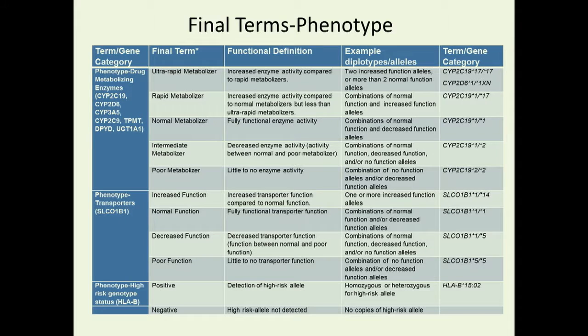We also did this for your phenotype terms for transporters. So now we're saying increased function, normal function, decreased function, and poor function. And then we also have a phenotype term for high-risk genotype. We used to say carrier, but that's not really right, because in the disease world, if you're a carrier, it just means that you don't have the disease, but you carry that mutation. So it was really wrong, because here these are high risk. If you just carry one, you're at a higher risk for these reactions with these drugs. So it really wasn't the correct term to be using. That was one point that our experts felt very strongly about, and so now we're going to be using positive and negative for these terms.